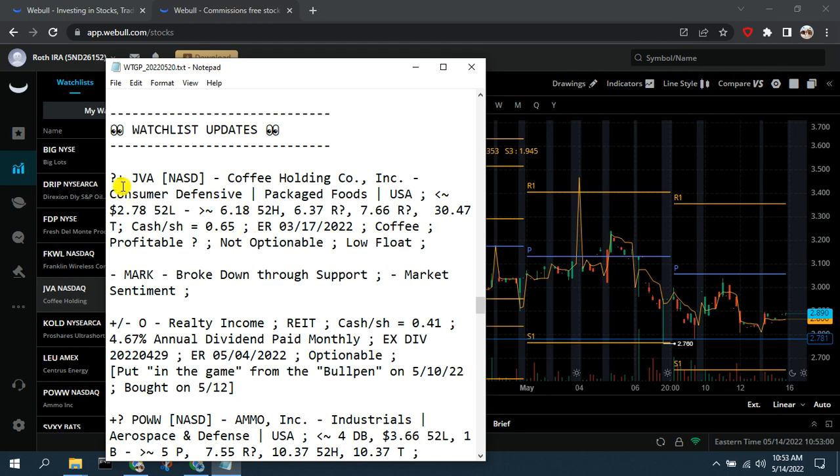And the first one we're adding is JVA, which is Coffee Holding Company. You can see it's a consumer defensive packaged food. They do coffee. We can see their profitability is a little bit questionable. They are not optionable, and it is a low float stock. We can see it's come down. It's approaching the support.